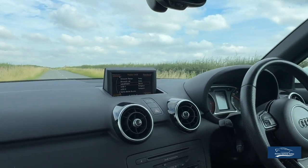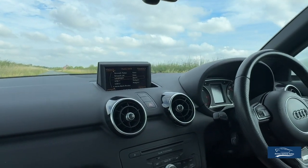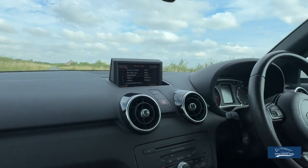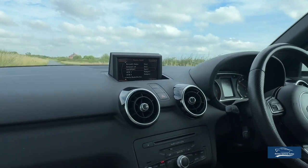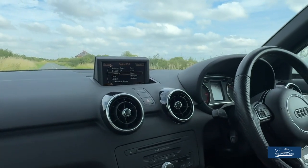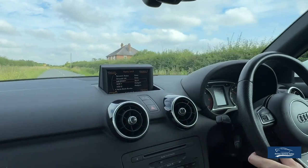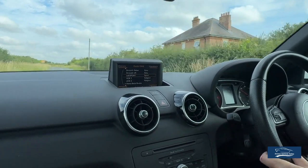The 2-litre engine is really peppy, obviously, in a car this size, but still great on the old economy. No warning lights up on the dash. Gear changes are all nice and slick. 6-speed box in it. So, as I said, really economical. Hardly ticking over at sort of 60, 70 miles an hour.